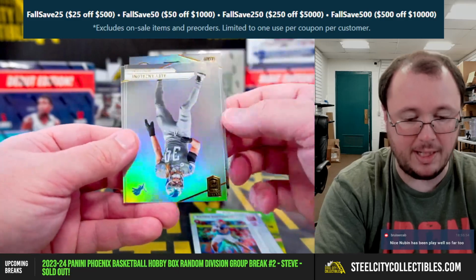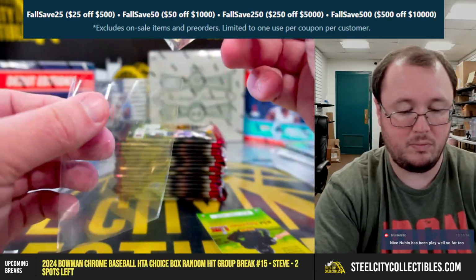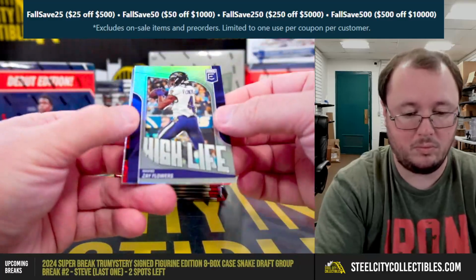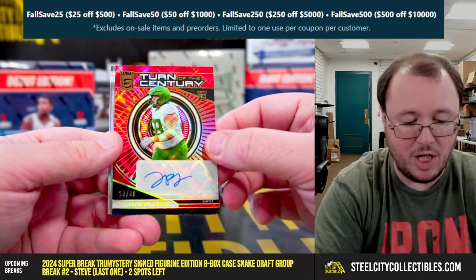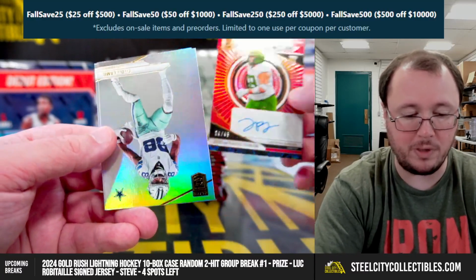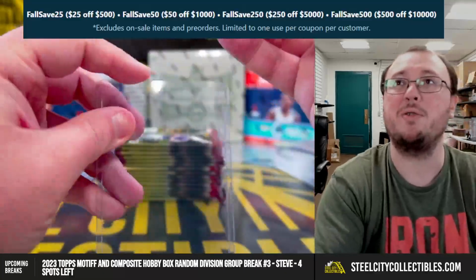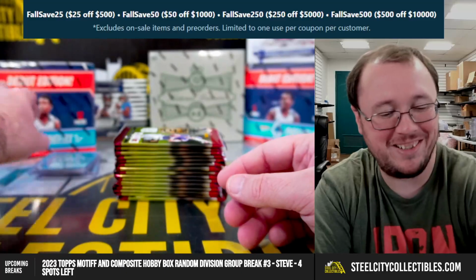Rookie Javon Bullard, numbered to 999. High Life Zay Flowers. Our next autograph here, Jackson Powers Johnson. Turn of the Century rookie autograph, 24 of 49. I really wanted the Steelers to draft him. Zach Frazier's really good anyways, but really wanted Jackson Powers Johnson, just like the name. 24 of 49 there for the Raiders.